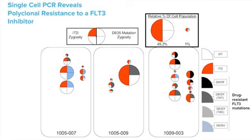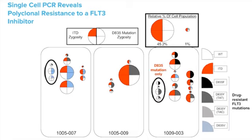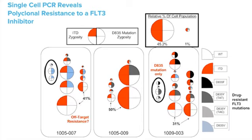As you can see in these 3 boxes, which each represent an individual patient, there were various cellular populations that represented both heterozygous and homozygous mixes of the ITD and drug-resistant D835 mutations. In 2 out of the 3 patients, there were also cellular populations that had either heterozygous or homozygous D835 mutations alone. And in some cases, and actually in both of these cases, these mutations were polyclonal. We also were able to note through this method that in all 3 patients, there were populations of the cells that either had heterozygous or homozygous ITD alone and no other secondary mutation within FLT3 that could explain the drug resistance of these cells.